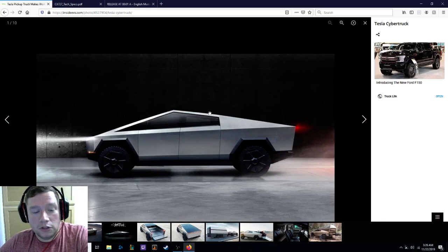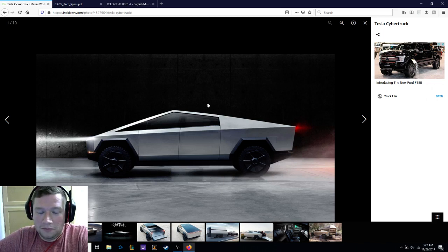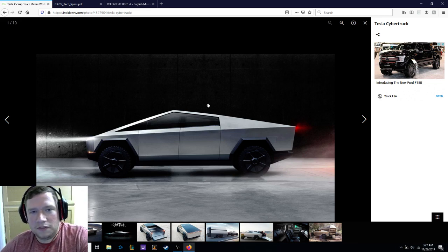This vehicle is so sinfully ugly. Everyone on Twitter was showing specs, talking about the release, showing the videos, and I looked through probably 50 posts. No one said the truck was ugly, and it is ugly. It is the ugliest thing I think I've ever seen, and I don't get it.